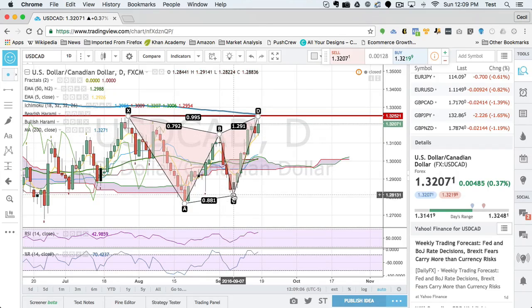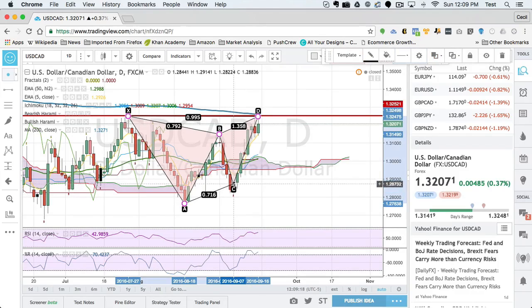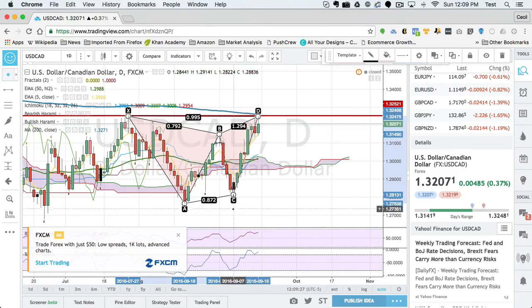Price dropped again here, down to the C. For that particular formation, it's supposed to close above the 78.6, which it did. If I took this back up to where it closed, it did close above the 78.6 there. It dropped down to 87.2 roughly. And then you can see here the extension, the D level here is 129.4. So 127 is the fulfillment of that. It went a little bit above that.